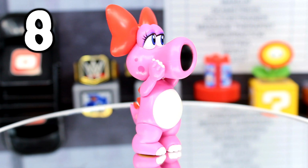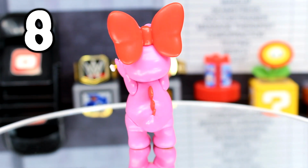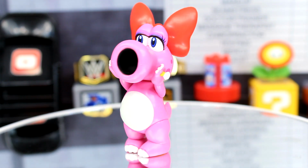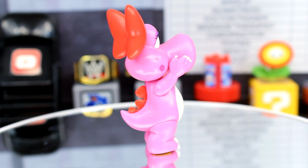Coming in at the number 8 spot is the Birdo figure, a character that I've been wondering on when it was going to be coming into the 2.5-inch lineup, and it finally released. What an amazing figure. I like how the sculpting is on this Birdo. It just really captures her greatly.